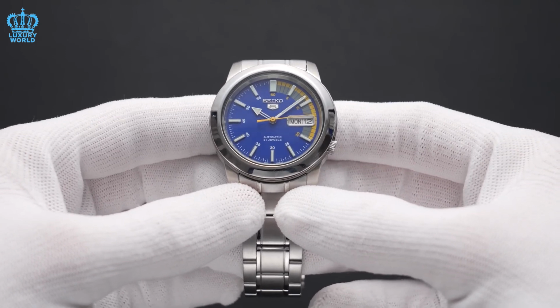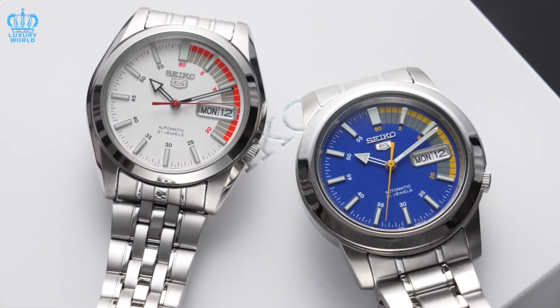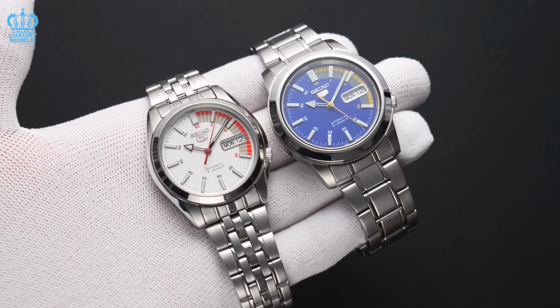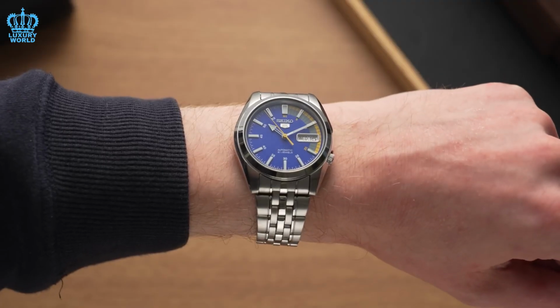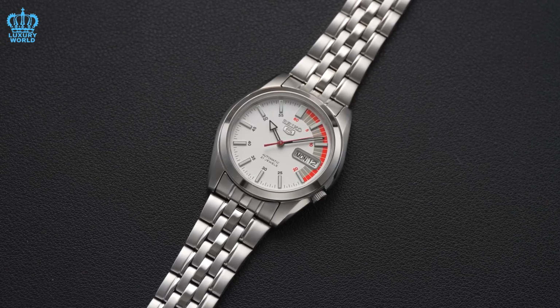Given Seiko's role in manufacturing movements for a multitude of more affordable watches, it stands as an indisputable fact that you cannot find a better watch at a lower price point. Recommending any Seiko becomes a straightforward solution when someone seeks advice on a watch within a certain budget. So, regardless of the specific model or budget, advising someone to consider any Seiko is a reliable and sound recommendation.